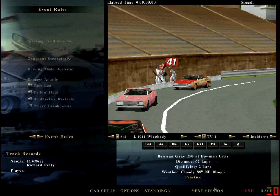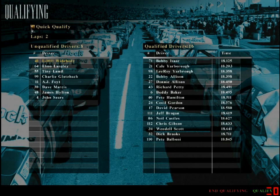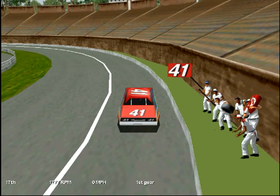Let's go rate the qualifying. Let's qualify this bad boy. Quick qualify. Come on, let's go. You notice the track list is pretty short. That's because the pit road is not large enough to hold the full 43 cars, which is interesting. So let's go.